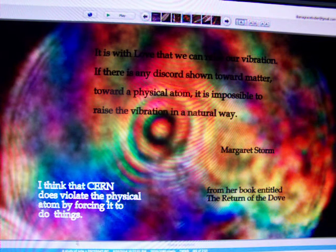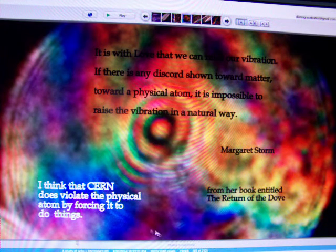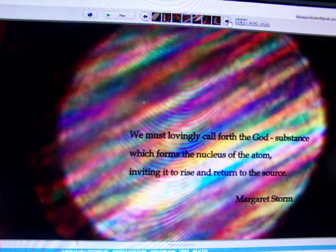natural way. I think that CERN does violate the physical atom by forcing it to do the things it does.